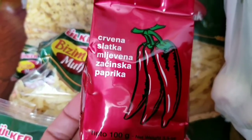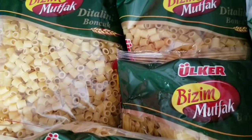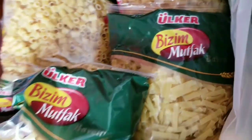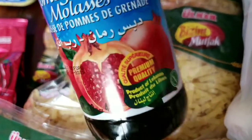So I got red paprika, sweet paprika, and vegetable seasoning. And I like this brand because there's no MSG. And green pomegranate molasses. I use it for my dressing.